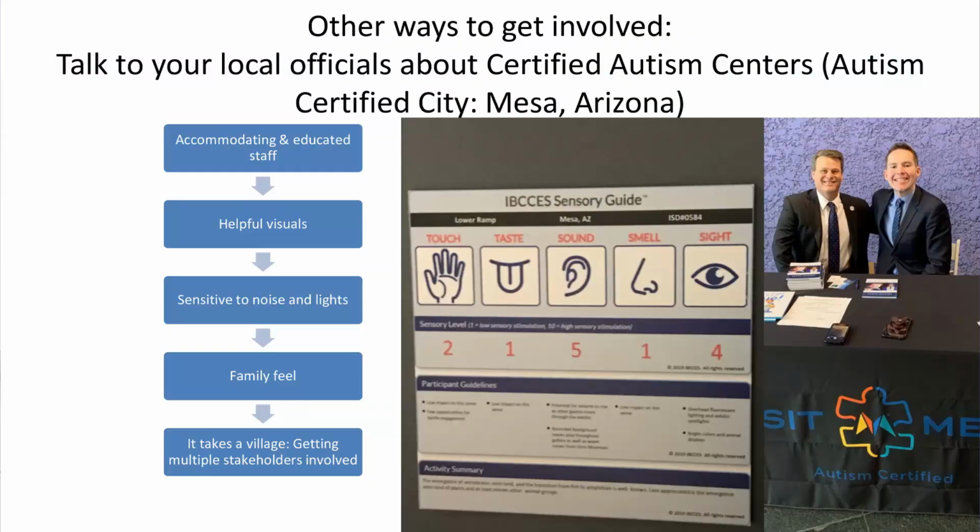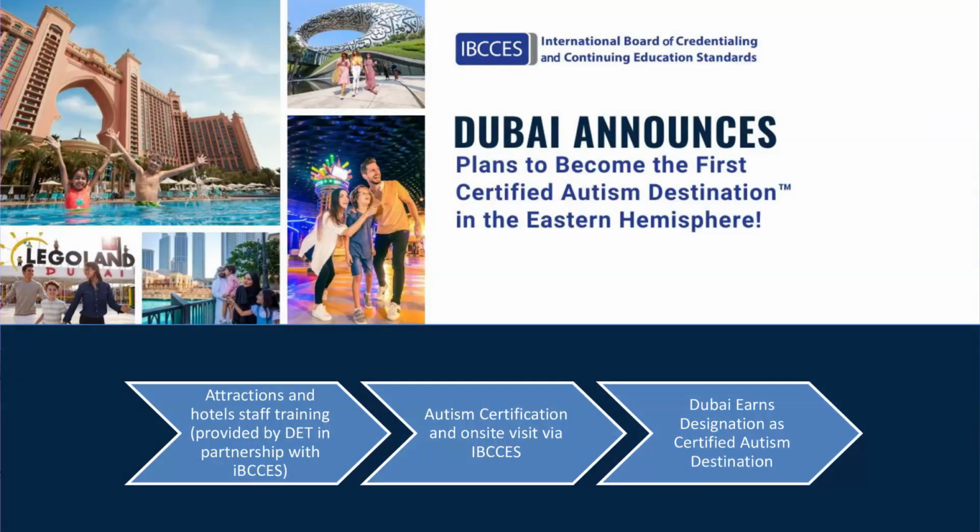We were so excited to see that Mesa, Arizona became one of the first autism certified cities in the globe. And they've done a remarkable work, not only to provide certified autism centers for first responder groups, but also their businesses and travel destinations as well. And in addition to that, Dubai recently announced it plans to become the first certified autism destination in the Eastern Hemisphere. Give yourselves a round of applause. That's really, truly, truly remarkable. And we need more individuals like yourselves championing this cause.